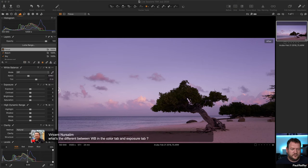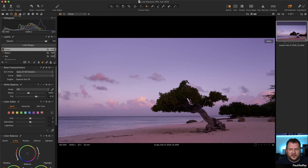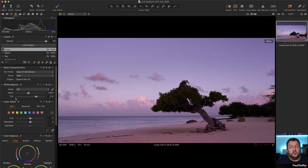Okay, question from Vincent. What is the difference between the white balance in the color tab and the white balance in the exposure tab? So the literal answer, Vincent, is one is in the exposure tab and one is in the color tab. The actual answer is exactly the same tool. The reason it's duplicated is because some people choose to do their white balance change on the color tab. Sort of makes sense. If you're making color changes, you might want to tweak the white balance a little bit as well. What it also has an effect on is if you ever use a black and white tool, your original white balance of a color image will change what colors the underlying transformation is going to apply.